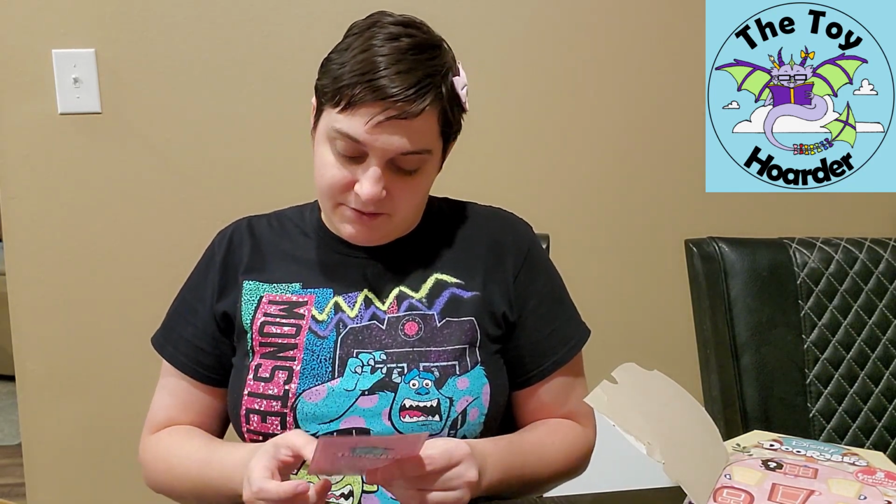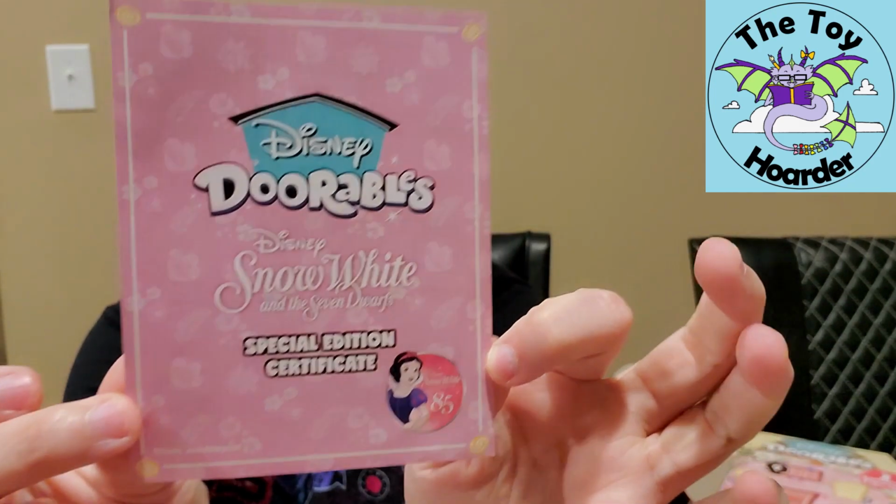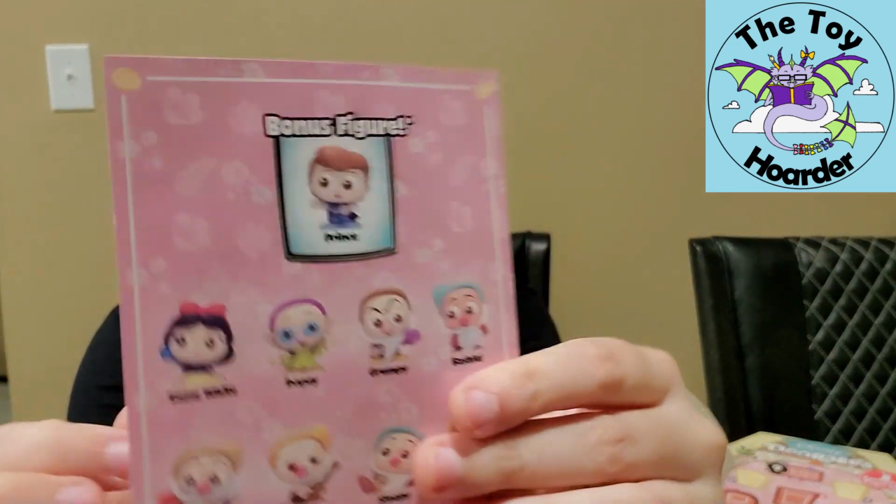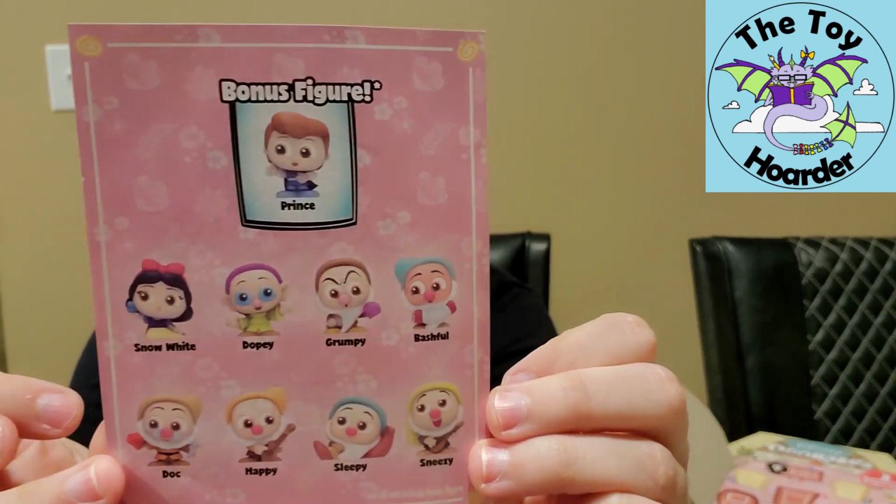And some different flowers and things in the background. So this is your little certificate of authenticity, your COA. And then here are all the characters. It is actually the prince up here, which is not that shocking. I mean, what other character would they put? I don't know. There aren't really a lot of characters in Snow White. There are some animal characters, but nobody that would be super recognizable as adorable, I feel like.